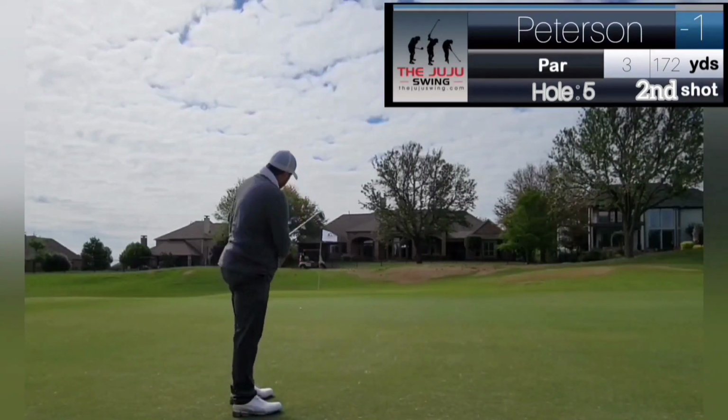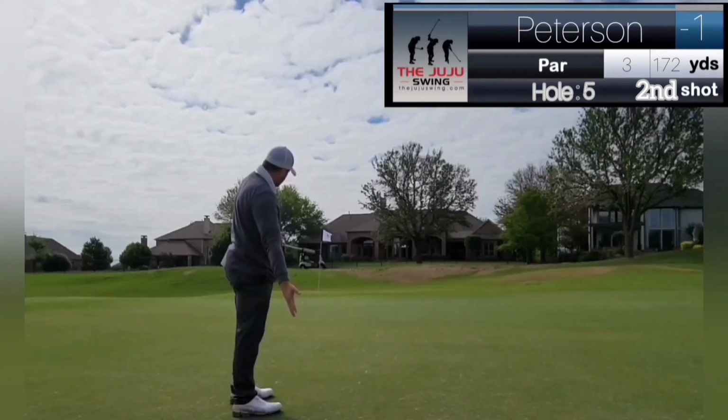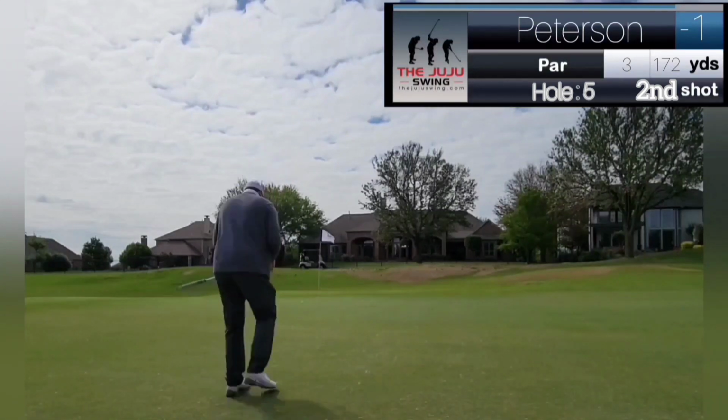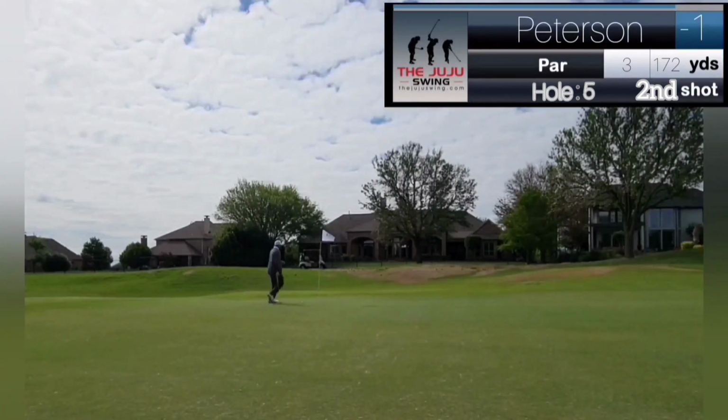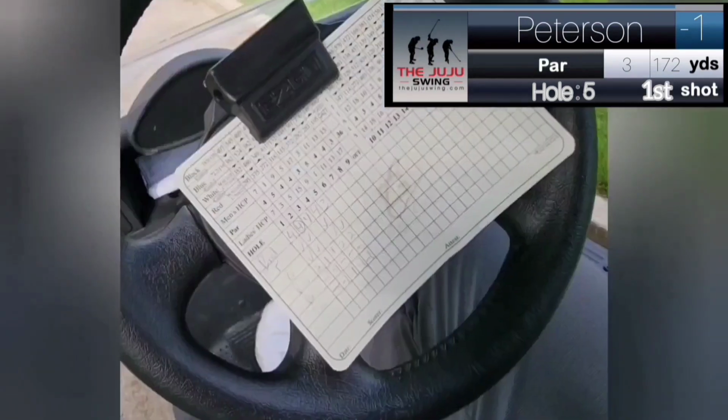But again, double breaker from about 40 feet, and I hit a really good putt to about a foot out. And so again, no stress and a really good lag putt. That gave me a chance to just tap it in and remain 1 under. And so again, I'm happy with what's going on score-wise.